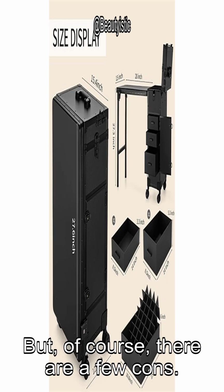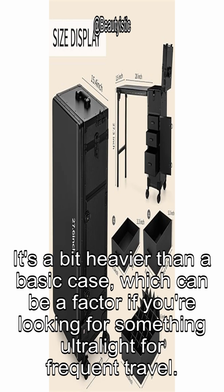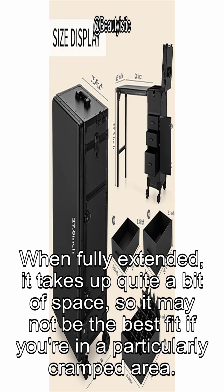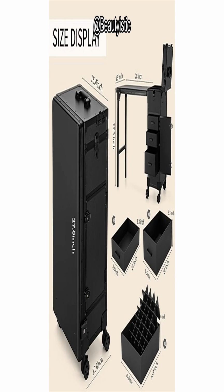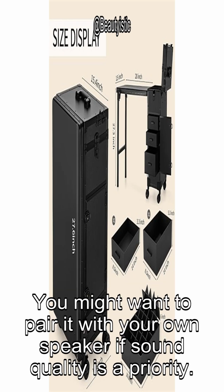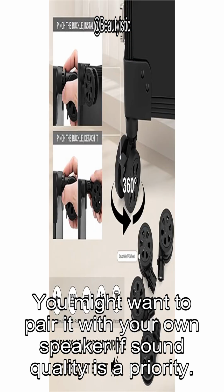But of course, there are a few cons. Weight. It's a bit heavier than a basic case, which can be a factor if you're looking for something ultralight for frequent travel. Size. When fully extended, it takes up quite a bit of space, so it may not be the best fit if you're in a particularly cramped area. Bluetooth speaker. While the built-in Bluetooth speaker is a nice touch, it's not the highest quality sound for a professional setup. You might want to pair it with your own speaker if sound quality is a priority.